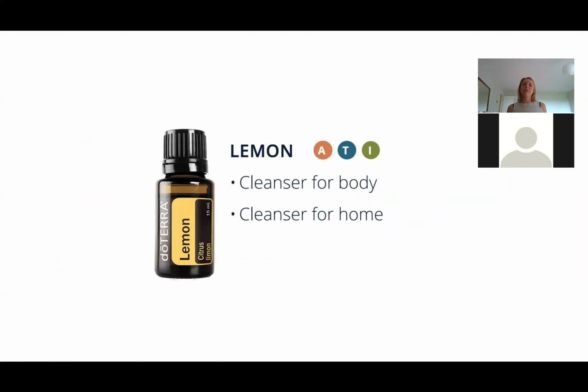So let's go through some of the top oils. Lemon, I think I've mentioned, diffuse it to feel focus, awake.